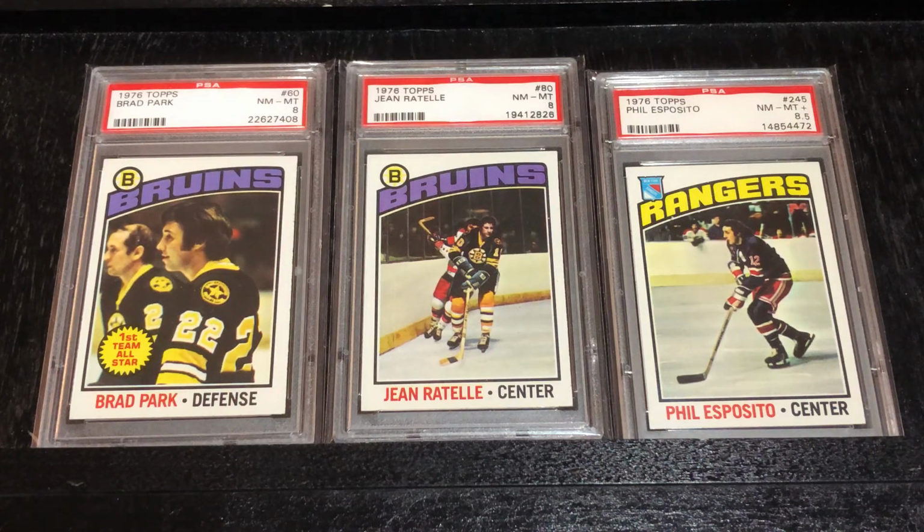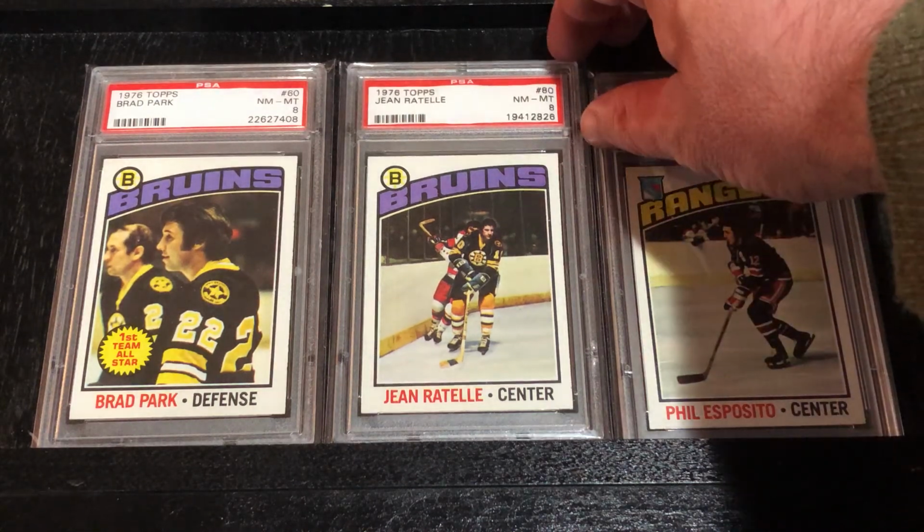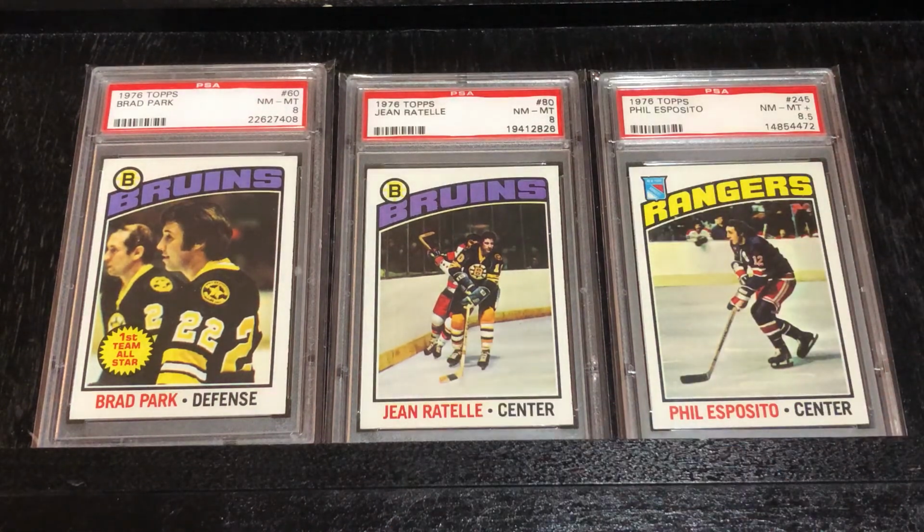So I wanted to highlight this trade because I just like to have things like this in my collection just to kind of note hockey history. And I like Jean Ratelle, Esposito, and Park, all 3 of them. And I just like these cards from the 76 set. Just a nice action shot of Ratelle there skating up the ice.